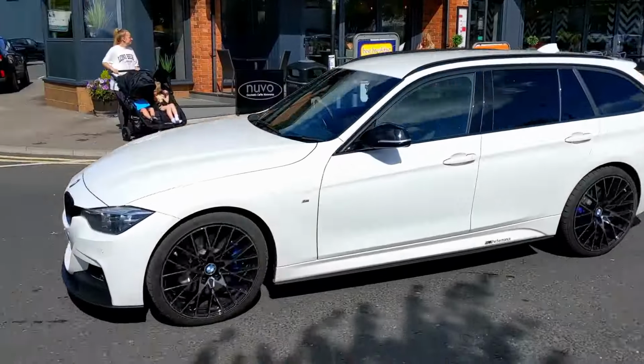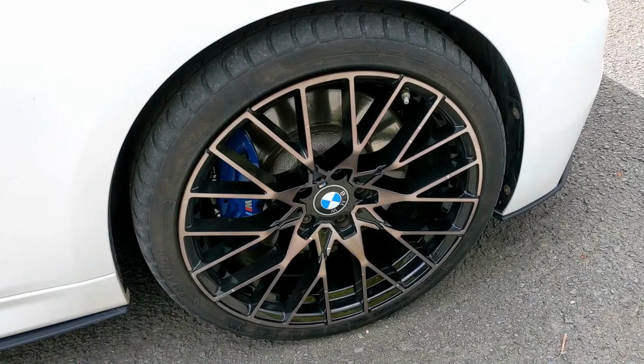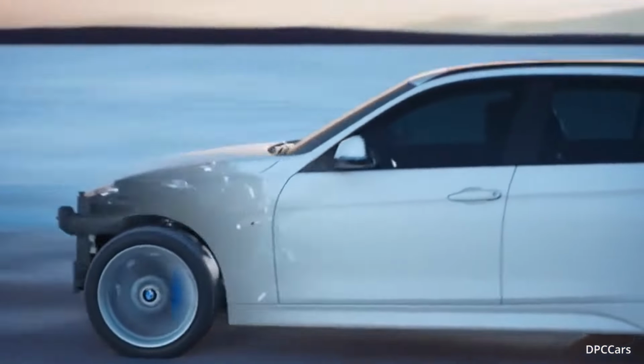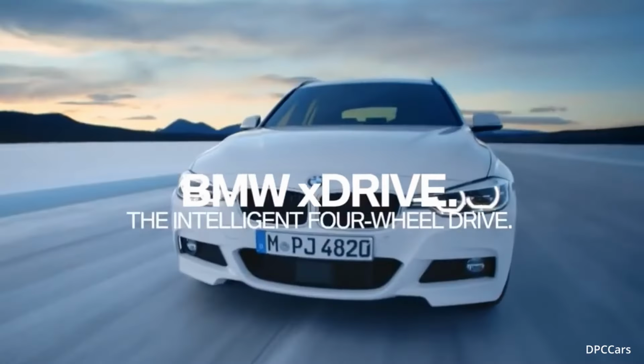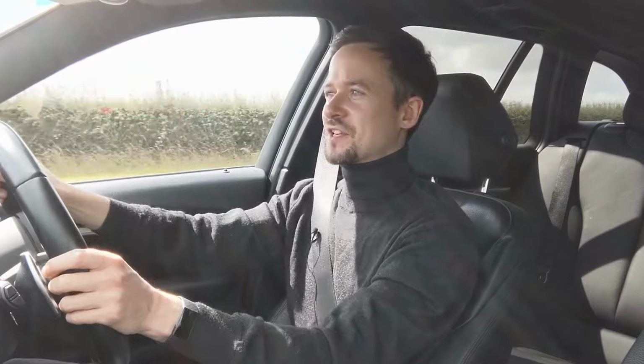I mean, this car's got massive 19-inch alloy wheels on it. Okay, it's got firm suspension, as you might expect from a sporty BMW. Really not an uncomfortable car. Now, standardly this car is rear-wheel drive, but it was also available with the all-wheel drive X-Drive. So the 335D was always X-Drive, so for your average driver that's good, because the performance of this car is pretty serious, and having that all-wheel drive is good for just keeping you on the road.